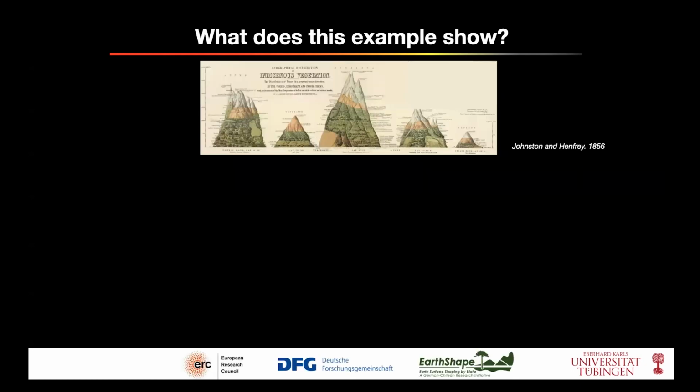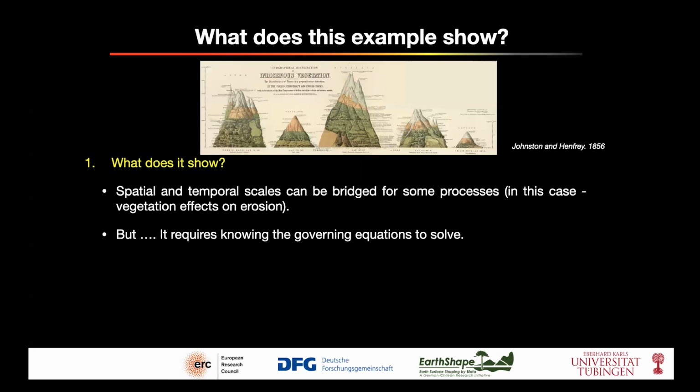Okay, so what does this type of example show? Well, what it did show was that spatial and temporal scales, we have ways to bridge them with numerical models here. Now, this is just in this particular case I showed you by looking at vegetation effects on physical transport of mass. But in order to do this, you have to have some governing equations and physical processes that you can actually try and solve.